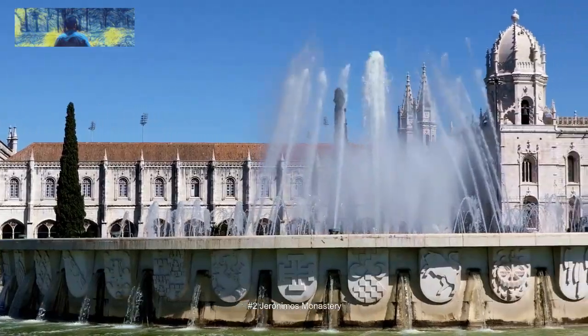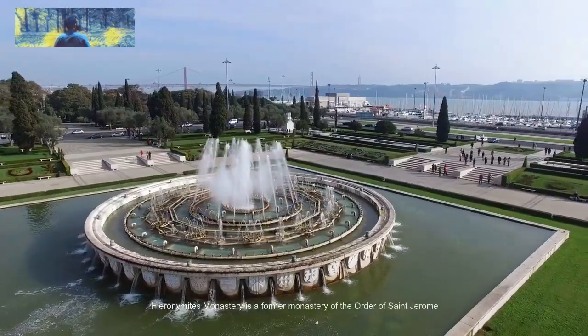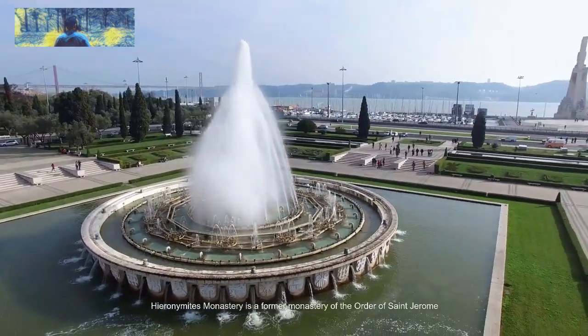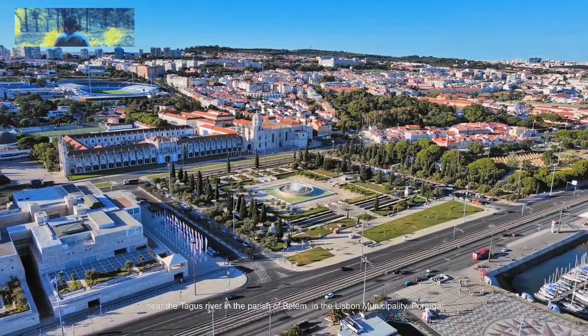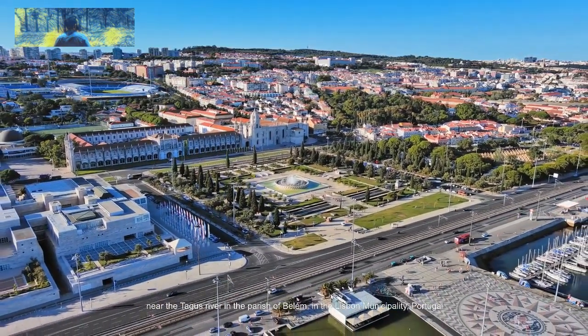Number 2. Jerónimos Monastery. Jerónimos Monastery is a former monastery of the Order of St. Jerome, near the Tagus River in the parish of Belém, in the Lisbon municipality, Portugal.